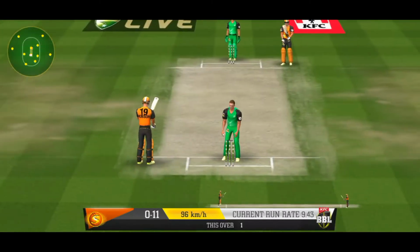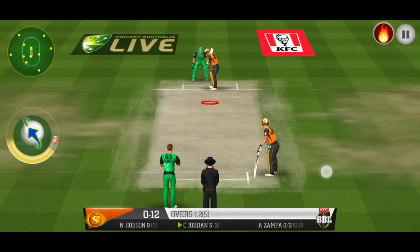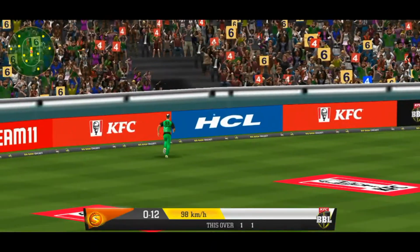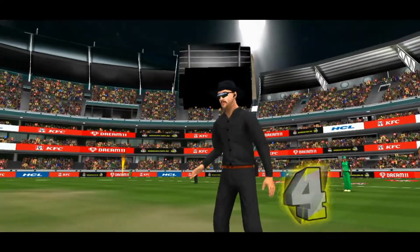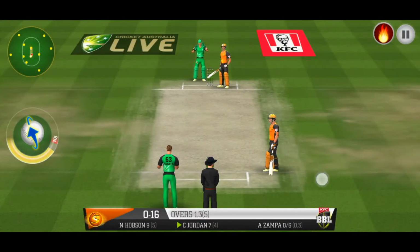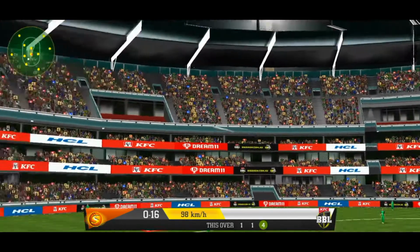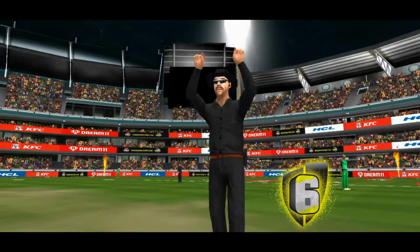That's a great throw by the fielder, right back at the stumps. Lofts it just right, bounce and boundary. That's come out of a bazooka. Belted it far, high, and away. Six.